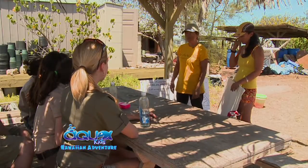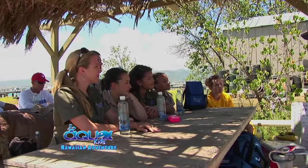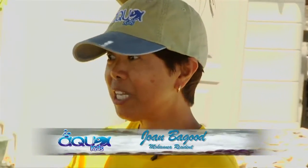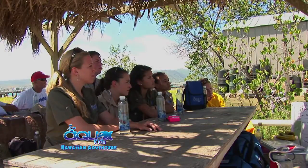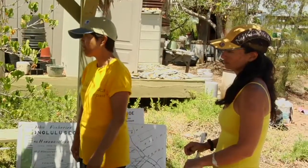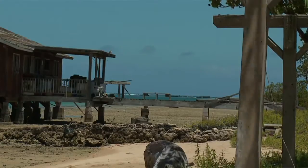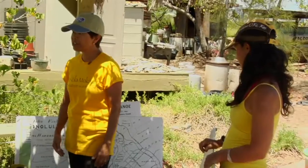Aloha kakou. On behalf of Mokauea Fishermen's Association, we welcome you to Mokauea Fishing Village, Mokauea Island. We are here to talk about how we live here. My name is Joni Bagud, and I am a resident here of Mokauea Fishing Village, and just want to make sure that Mokauea Island is taken care of. God has blessed us with this treasure, and it's for us not just to live here as residents, but to be caretakers.